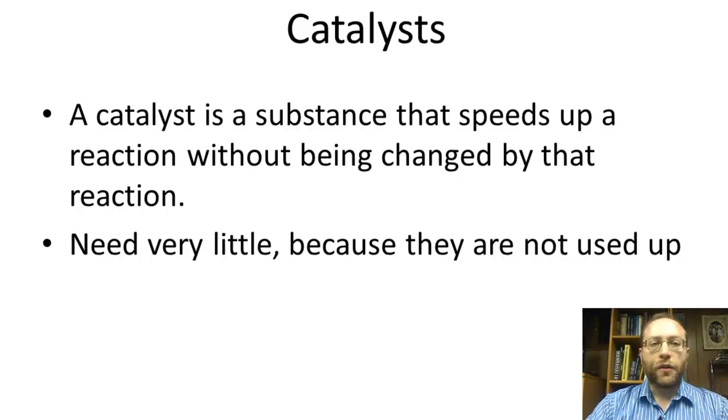Now, enzymes are a specific form of something called a catalyst, and a catalyst is something that speeds up a reaction without itself being changed by the reaction. And we need very little of it because they're not used up, so they'll be continually reused thousands and thousands and thousands of times. And that's a very good thing because in areas where we use catalysts that are not enzymes, these catalysts can be very, very valuable substances like platinum.